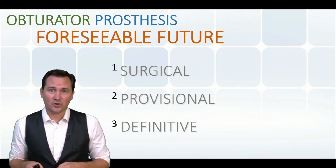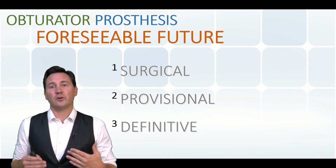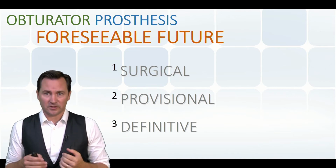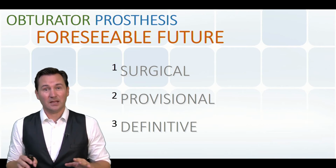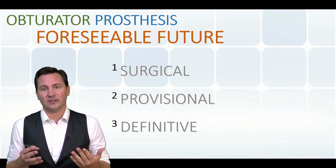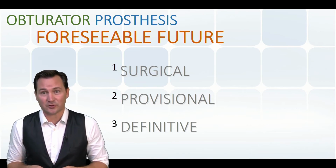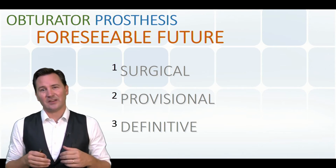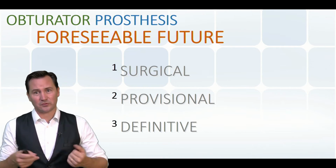Now let's talk about the obturator of the foreseeable future. As mentioned in the introduction, the development of and access to CAD-CAM seem to be leading the evolution of future obturators. We have started using these techniques, but they have not fully replaced the current ones.